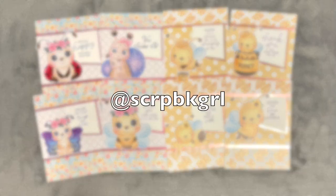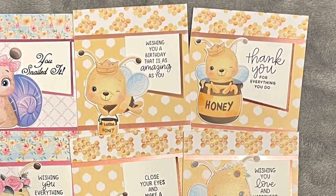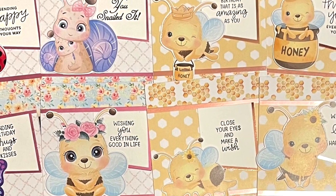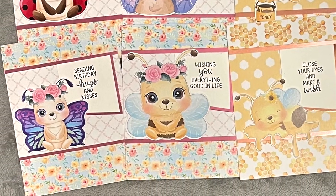Lisa, aka at Scrapbook Girl on Instagram, created this adorable set of cards using a past Not Too Shabby kit. This is a great use for that ephemera, and I am loving each of the sentiments on her cards.